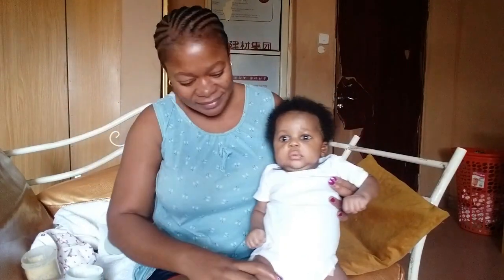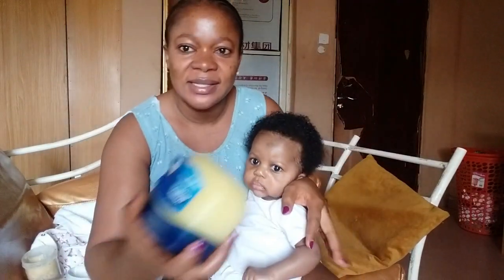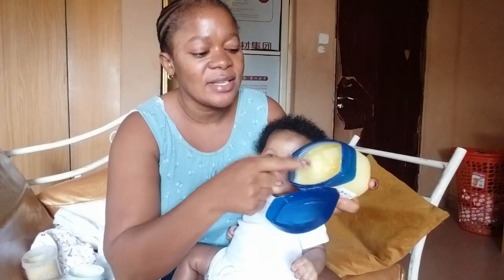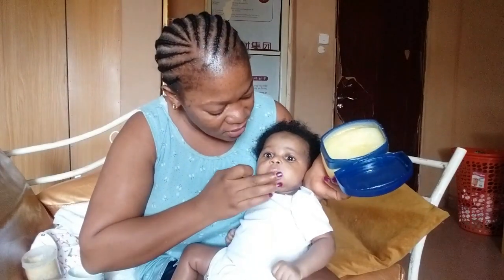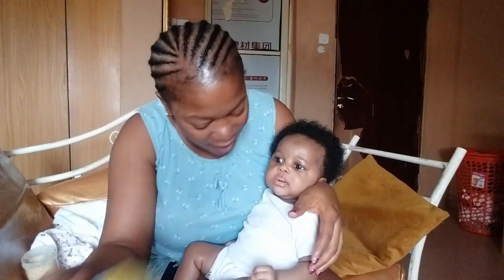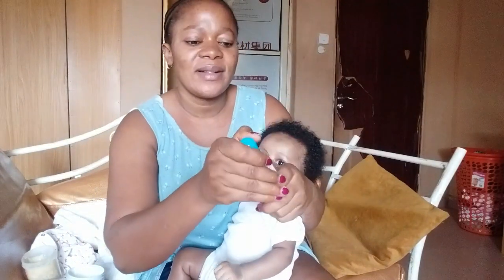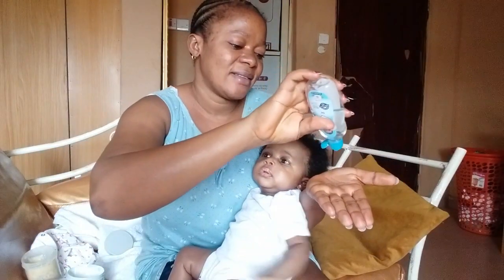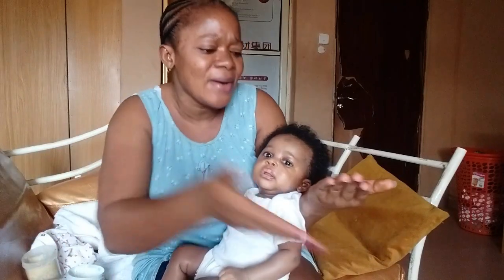And then we use this for our lips because the weather is dry, so everywhere is basically dry. So we use this on our lips to moisturize, right? And we use this hair oil. This is what we use to moisturize our hair, right?